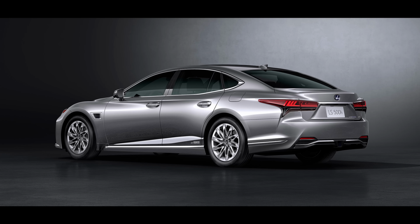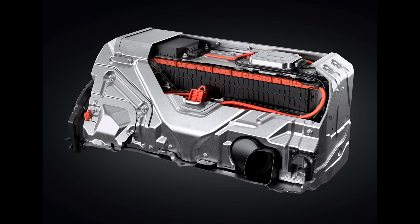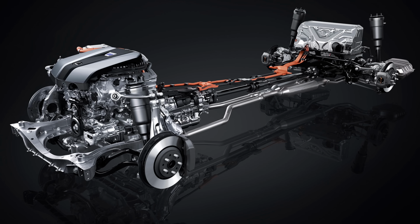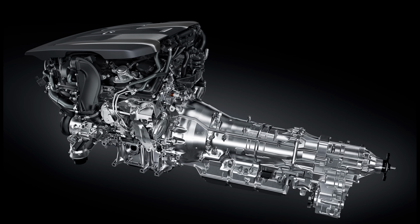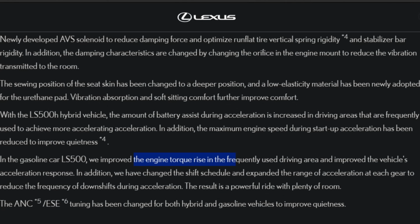So the LS Hybrid gets more battery assist during acceleration, which is supposed to improve quietness and reduce engine speed on initial acceleration. So definitely a better driving experience for the hybrid. And the gasoline twin turbo version also gets improved driving characteristics, with improved engine torque in the frequently used driving area and improved vehicle acceleration and response. In addition, we have changed the shift schedule and expanded the range of acceleration at each gear to reduce the frequency of downshifts during acceleration. The result is a powerful ride with plenty of room.